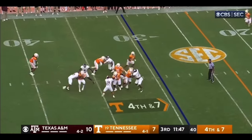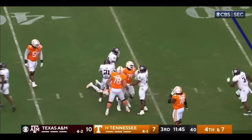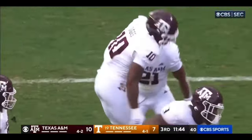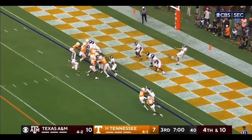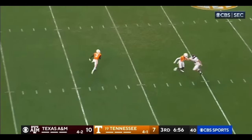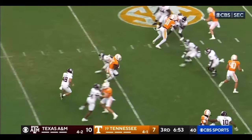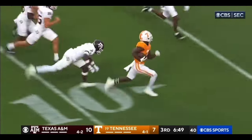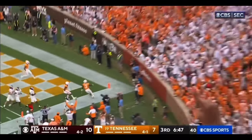Milton pressured, down he goes again. Fadil Diggs again. His 4th sack in the last 2 games. He did. Yes, he did. From the 39, Williams reverses field. D. Williams heading to the goal line. Touchdown, Tennessee.